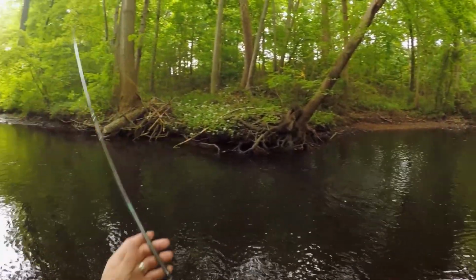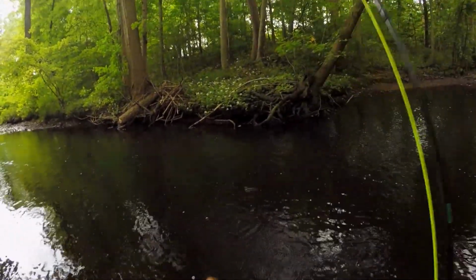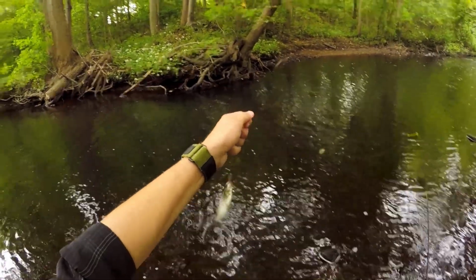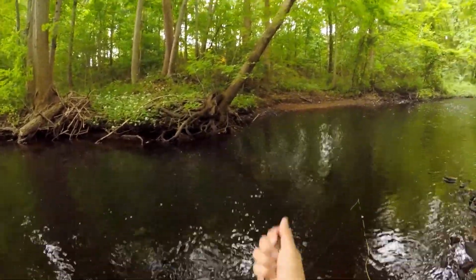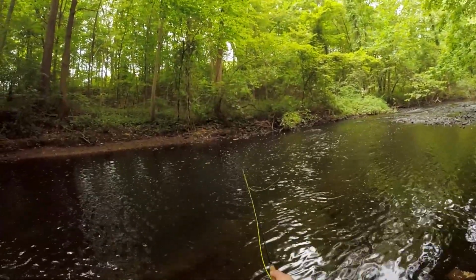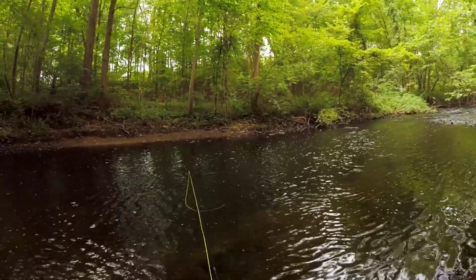Oh, we got a fish here. Let's see what it is. We've got a fall fish. Well, that was kind of inevitable, right? All these small streams, fall fish are a common find. This is a very nice little run.